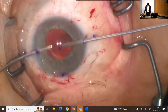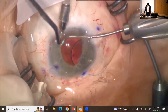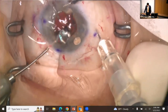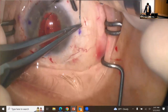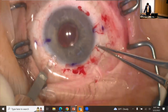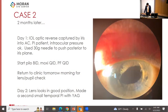Viscoelastic is used to burp out the remaining Soemmerring's ring material. There was vitreous noted, so anterior vitrectomy was performed, and an AC maintainer was placed. And again, a three-piece intraocular lens was placed, with scleral fixation using a Yamane technique. Here we are pulling the haptic out, we flange it, and then here's the end of the case. This patient did not have CME. So unfortunately, that wasn't the end of the story for this patient.